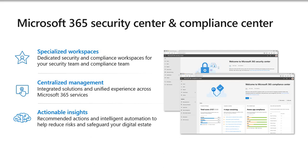The new specialized workspaces enable your security and compliance teams to have centralized management across your Microsoft 365 services, bringing together Office 365, Windows 10, and Enterprise Mobility plus Security, or EMS, with several Azure capabilities. In both specialized centers, you can easily find actionable insights, alerts, and scores to help you understand your security and compliance risk and leverage artificial intelligence to strengthen your security and compliance posture.